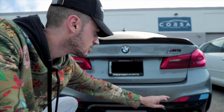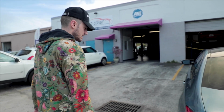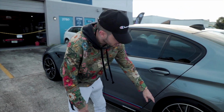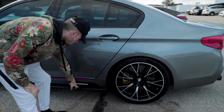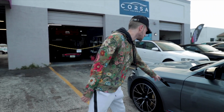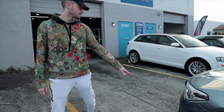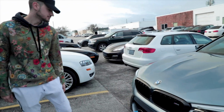The diffuser, the exhaust tips, you have the spoiler coming around the edge, sitting on 20s back here with more carbon all the way along the edge. You have the side splitters here, the M Performance stickers. I mean, we put the carbon right here, carbon splitters on the front, carbon vents.